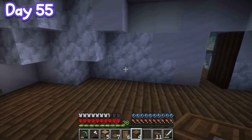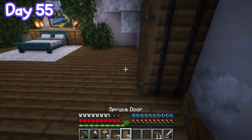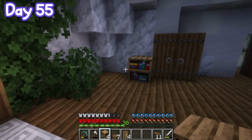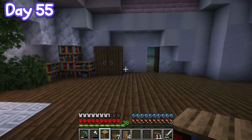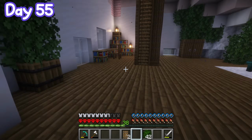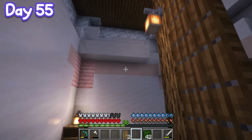And then I think over here, we're going to do the classic old Minecraft wardrobe. There is also this weird hole here, so maybe I guess we'll use the rest of these bookshelves to fill in the gaps. And I think that is our bedroom done. It's a little bit big. We've got a lot of extra space here, but that means that we have a lot of space to swim around in.